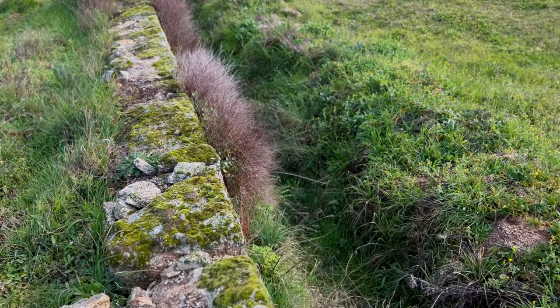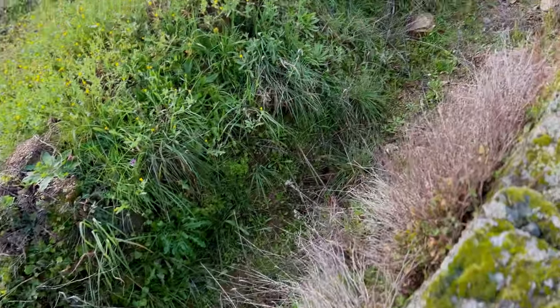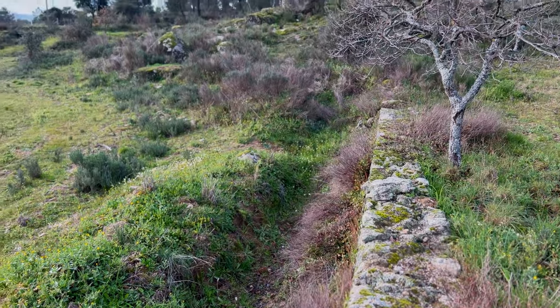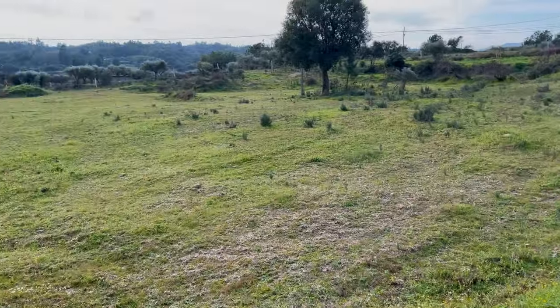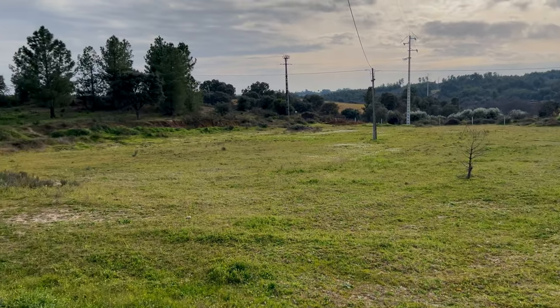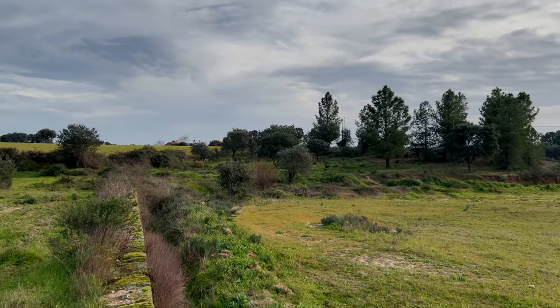End of the terrace with a swale behind it. But no water in it, so where does it go? This is the end of the land. Do you hear the sheep from the neighbors?